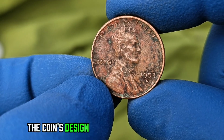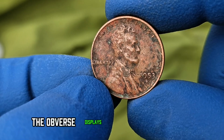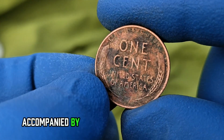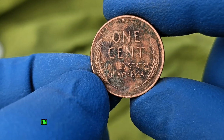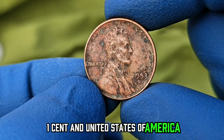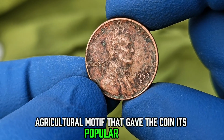The coin's design is another reason it remains so beloved among collectors. The obverse displays the iconic portrait of Abraham Lincoln, created by the talented sculptor Victor David Brenner, accompanied by the inscriptions "In God We Trust," "Liberty," and the date. On the reverse, the famous wheat ears elegantly frame the words 1 cent and United States of America, forming the classic agricultural motif that gave the coin its popular name.